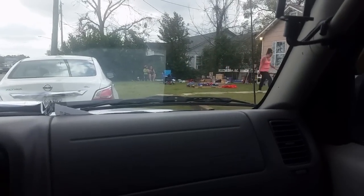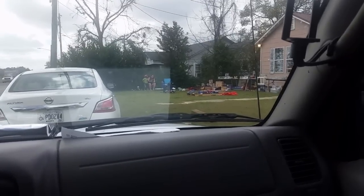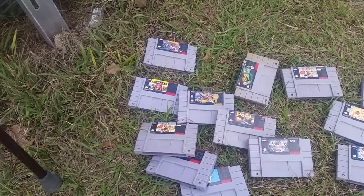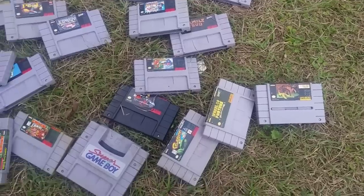Okay, so here is the yard sale where there's supposed to be some Super Nintendo stuff. I doubt I'll be able to get any footage, so I'll let you know. Okay, folks, so I just scored all of these for 20 bucks.